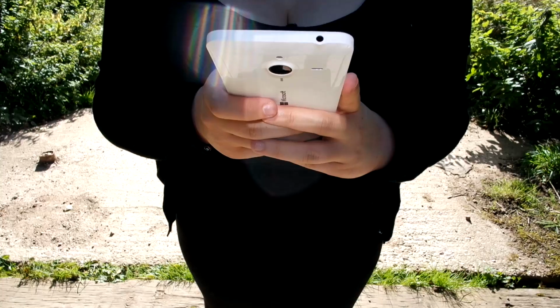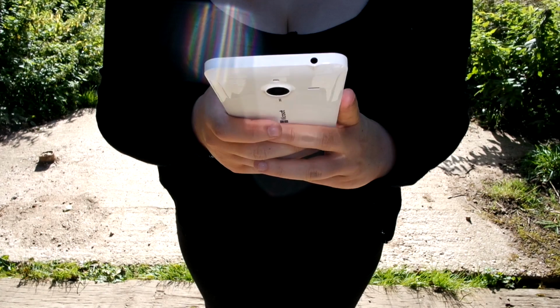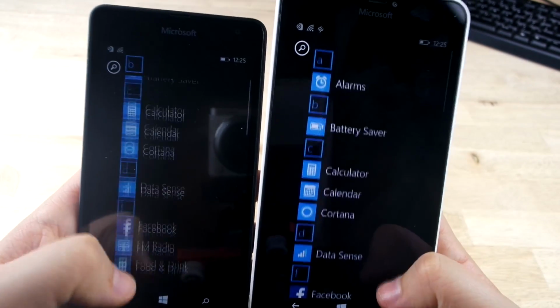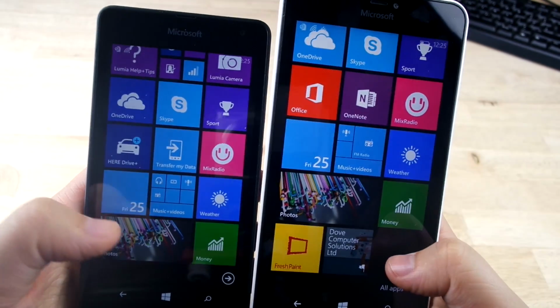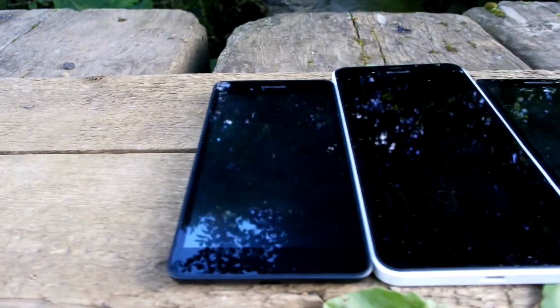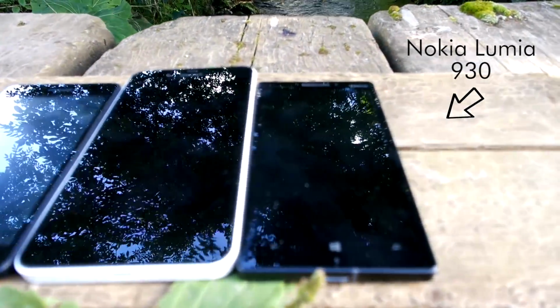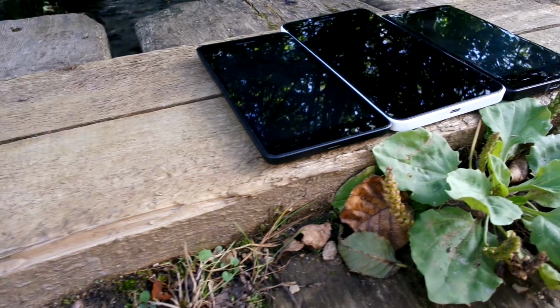As I have quite small hands, I'm more used to smaller phones. However, when viewing videos and pictures on bigger phones, I'm always impressed, and the display always seems much better on a bigger sized phone. Here I'm showing the higher end Nokia Lumia 930 as a size comparison, which is also another fantastic Windows phone option.